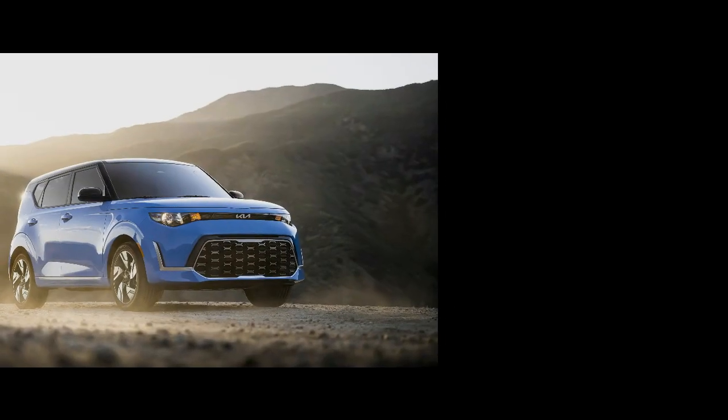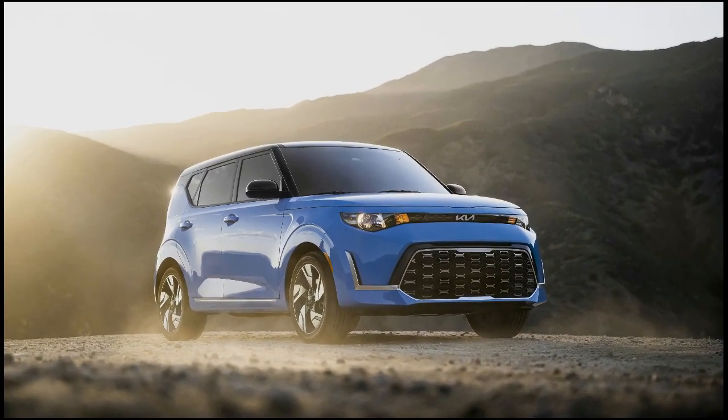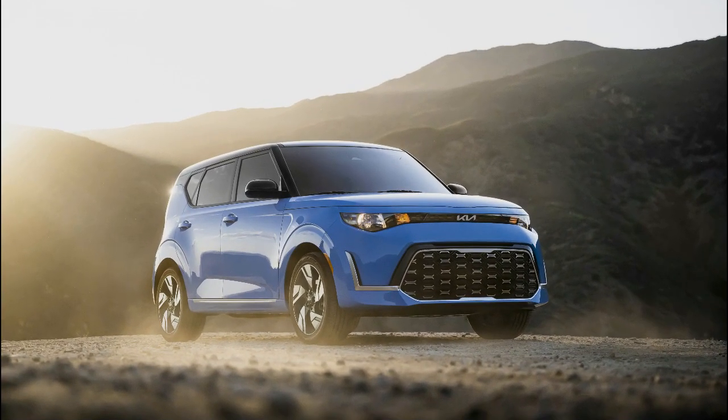At highway speeds, the upright windshield generates a noticeable, but not irritating, level of wind noise, and some tire noise is evident too. Simulated gear shifts mean the engine doesn't drone at full throttle like some CVT automatics.